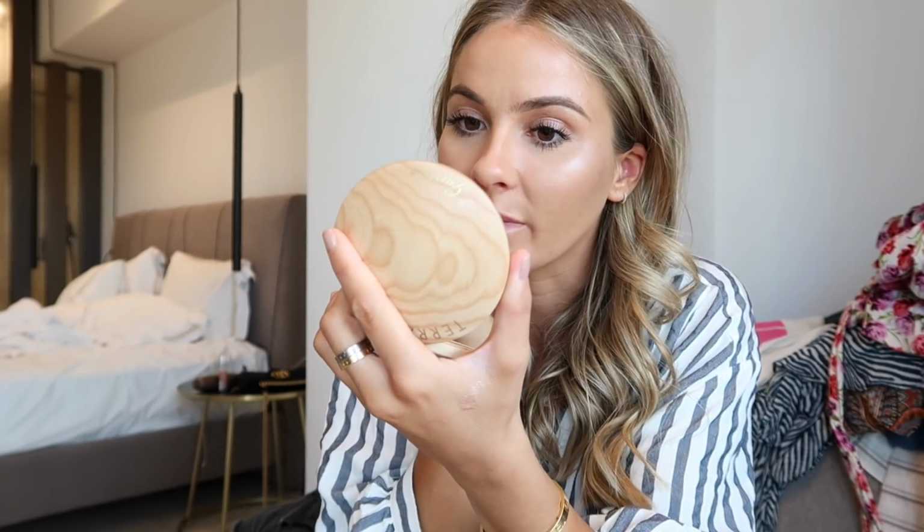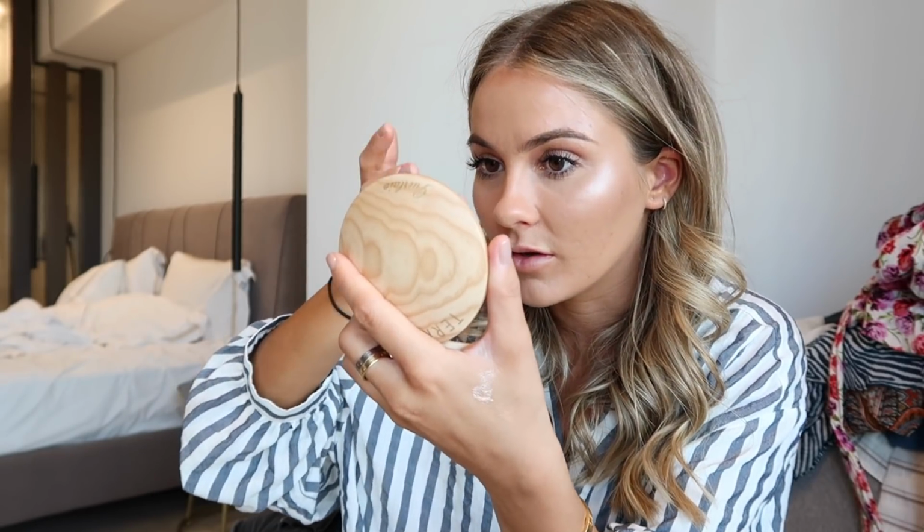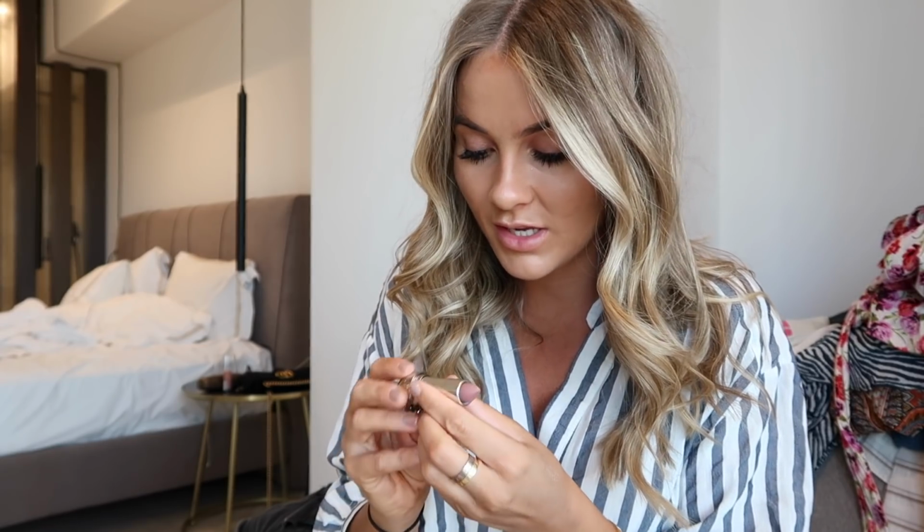Yeah, so just blending that in, and whatever is left on my hand, I will pop a little bit above my lips just to bring out my cupid's bow, and then a little bit on the bottom of my nose, and then blend that up. And then the absolute final step, I'm using this Guerlain matte nude foundation in the shade 01. It's literally just my lips but better. So I apply it and then I just blend it in.